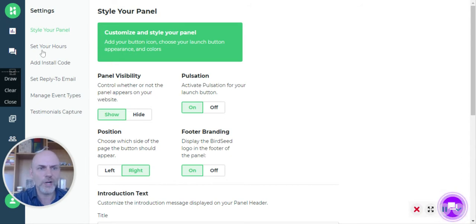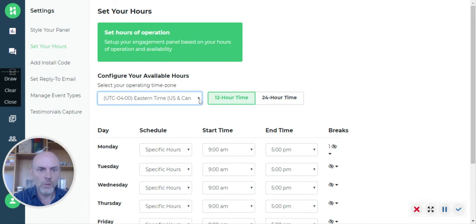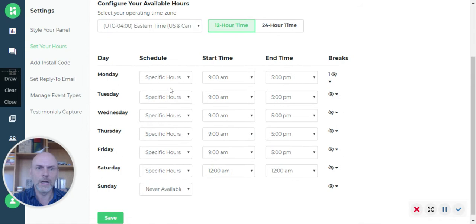Here you set your hours. So, you've got your time zone. You can do a 12 or 24 hour. You can do on each day of the week, either specific hours, always available, or never available.